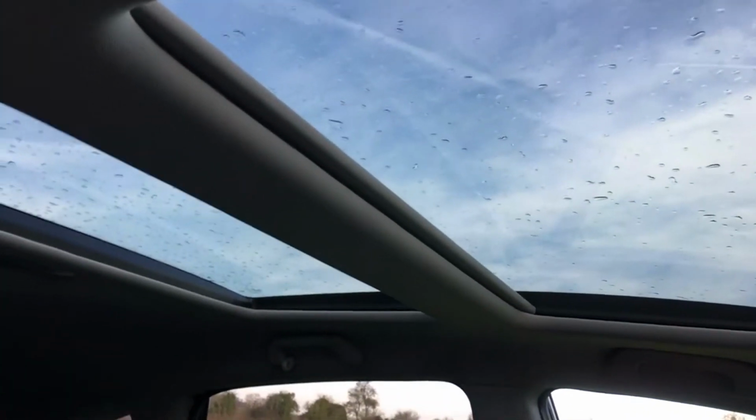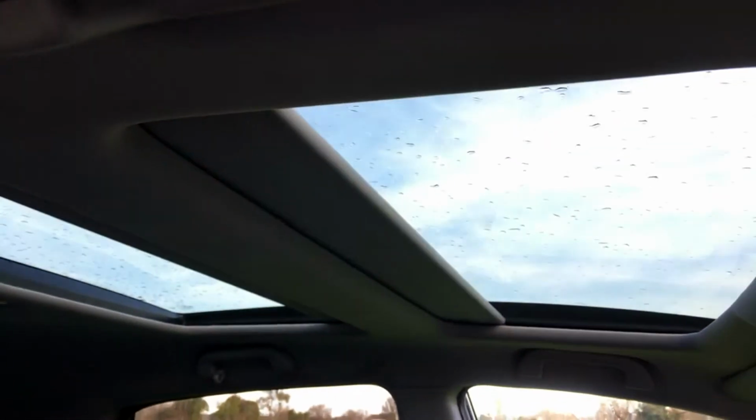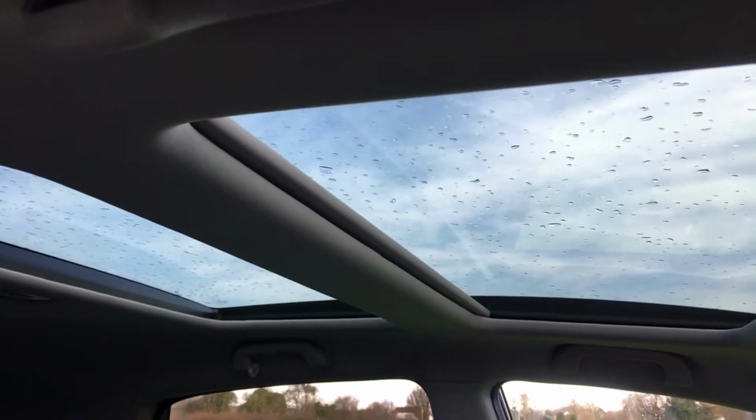Looking up above, obviously big panoramic roof on the car, electric blinds. You just press a button there to open and shut it, depending on whether the sun's beaming down or on a day like today. Actually no, it's not a bad day today, tell a lie, but there you are. But it works all beautifully.